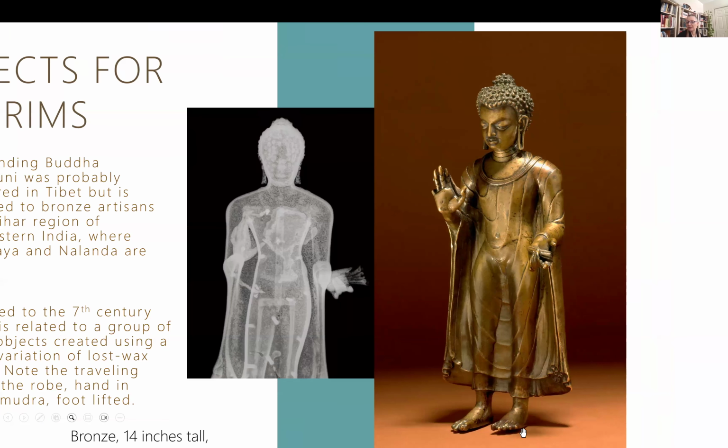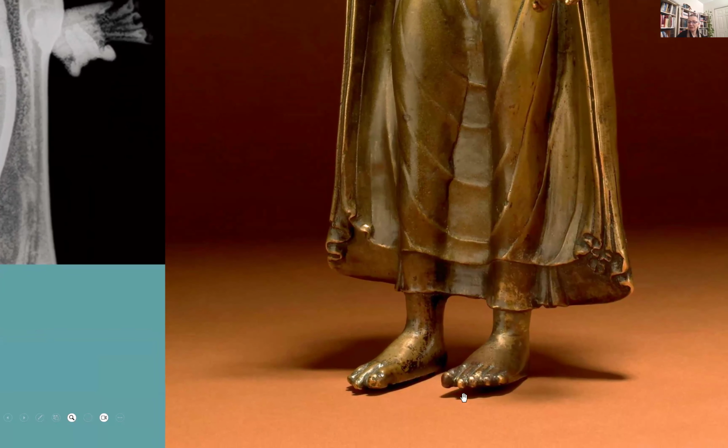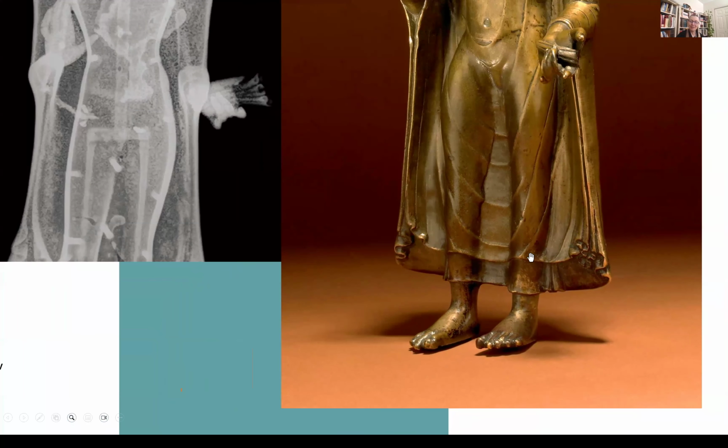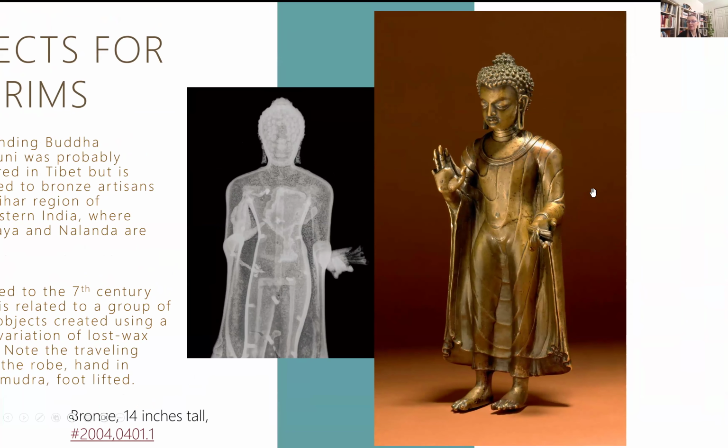And also we see that his foot is lifted. He's actually got one little foot here. Let's see if we can get very, very close. He's actually got one foot higher than the other. And I'm not sure what the British Museum has made of this. They actually made a little stand for this piece where you can't see that this foot is lifted. Maybe they thought it was a flaw, but in my view, it's actually part of the whole scheme here of the Buddha in this traveling mode of the robes.